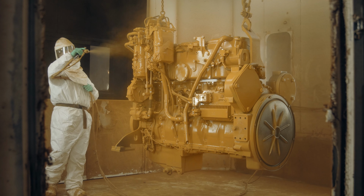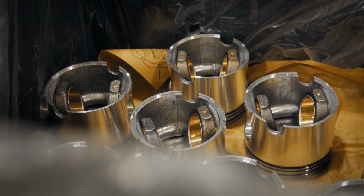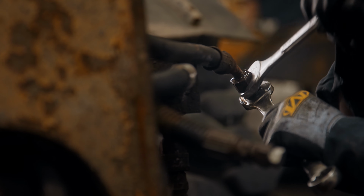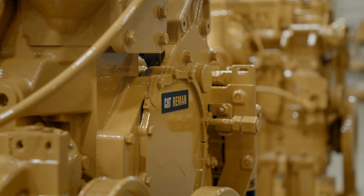There's great opportunity for Cat Reman parts in the future. The reusability, the availability will continue to be of utmost importance. As machines age and our customers have the option to use Cat Reman parts versus new, there's certainly going to be plenty of room to grow for Cat Reman.